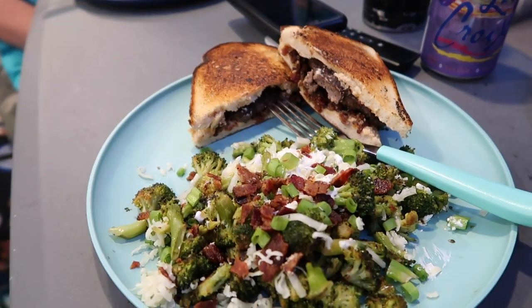Here's our dinner. Try it out, people. Wow, it's like sweet and savory. The bacon jam, because of that and the fig Gorgonzola cheese. It's like sweet. It's good.